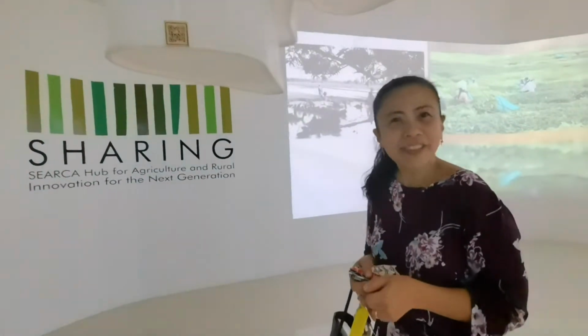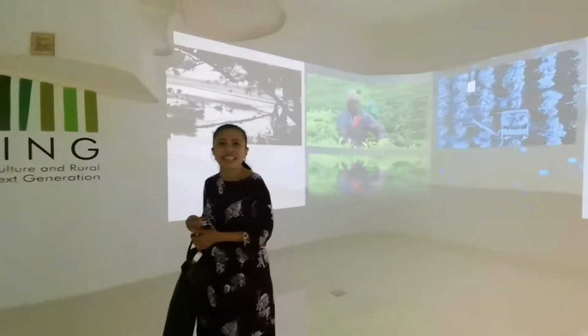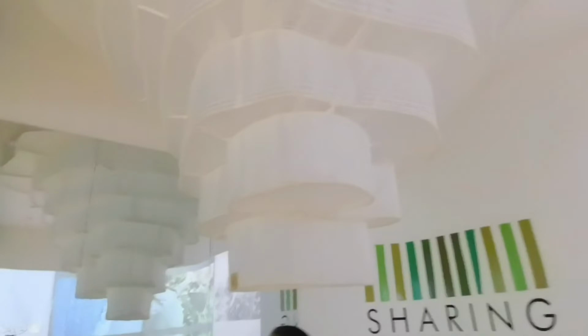Sharing the SEARCA Hub for agriculture and rural innovation for the next generation. Step into the path of ancient inspiration for innovation. This is the Rice Terraces, viewed from the top.